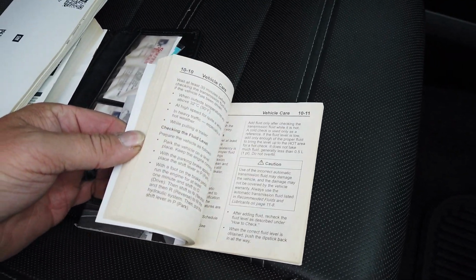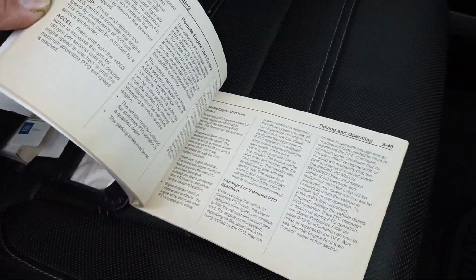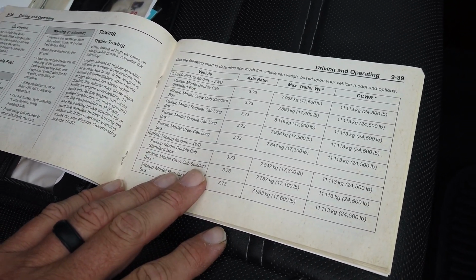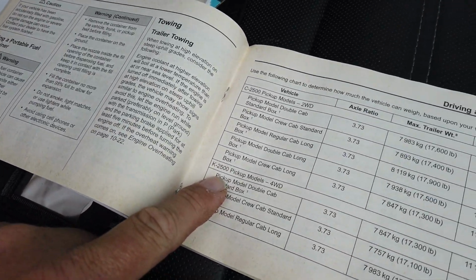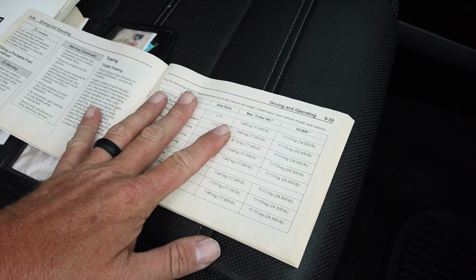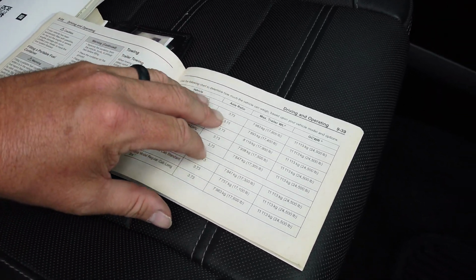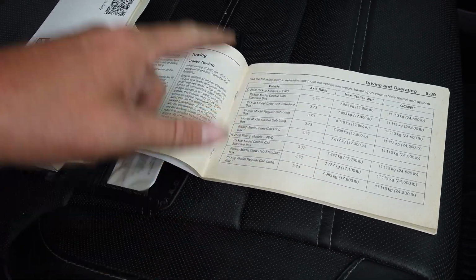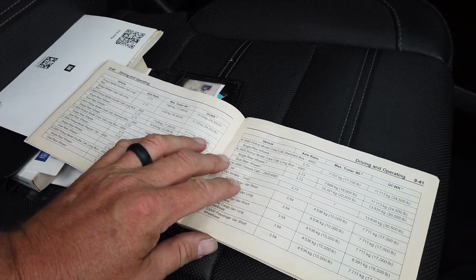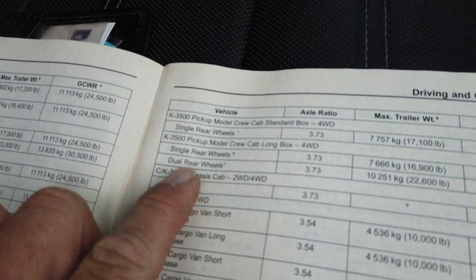So you're going to look in your owner's manual in the vehicle, go to the back and look for the towing section. Trailer towing. So I know this is a 3500 and it is a K model. They have designations for K, they have designations for C, and this is only for a Chevrolet GMC. But look in your owner's manual, and if there's different model designations for your manufacturer, you need to find out. This is actually denoted on my door sticker over there. So what we're going to look for is a K 3500 pickup, crew cab, long box, four-wheel drive. Right here, dual rear wheels.